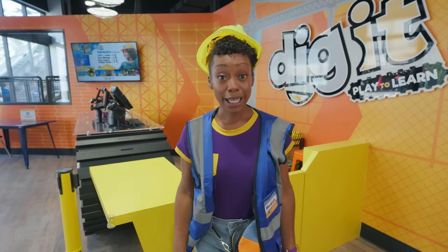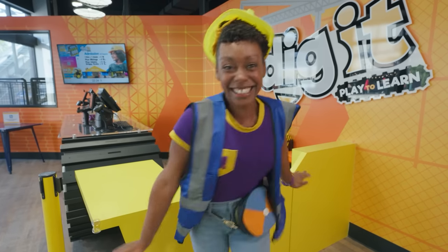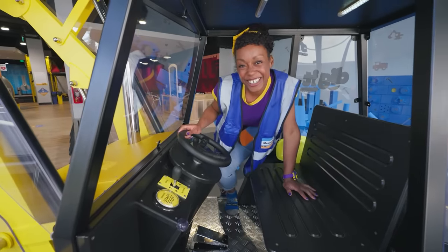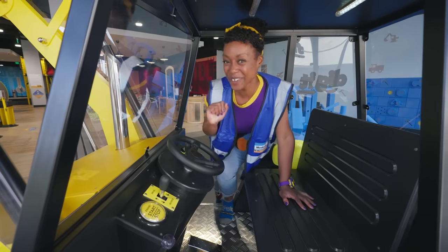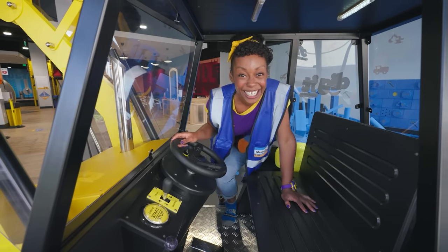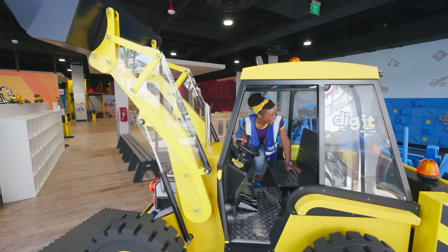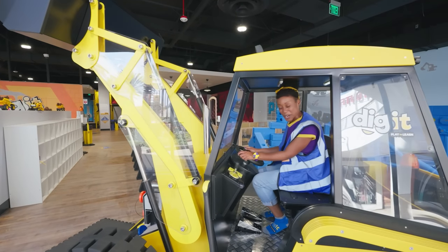Will you pretend to be a construction worker with me? Great, come on. I'm at my first construction vehicle. Can you guess what it is? I'll give you some hints. It has two arms and a bucket. That's right. It's a front loader. Check it out. Okay. Let's see how it works.